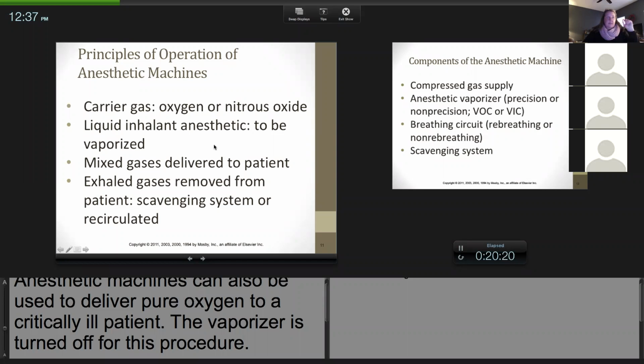The other thing is the anesthetics have to be vaporized. They are liquid that turn into a vapor. To carry it to the patient, we use oxygen. So oxygen is the carrier that delivers the vaporized inhalant anesthetic to the patient where it can diffuse into the alveoli. So the mix, when you deliver gases, they're mixed. It's an oxygen inhalant mix.